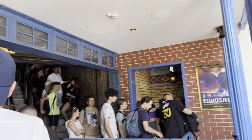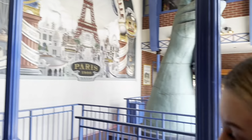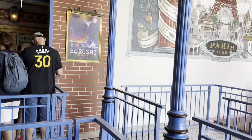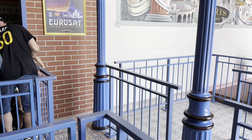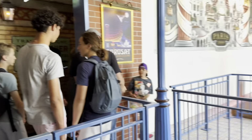Yeah, but let's get on Eurostat Can-Can Coaster. You might not be able to see much in this because it is quite dark, so that's his wallet. Oh, yeah, I was going to say, I didn't know that his wallet was over there. I was going to say, go get it. But yeah, let's go. Might be a dark POV, but we'll try.